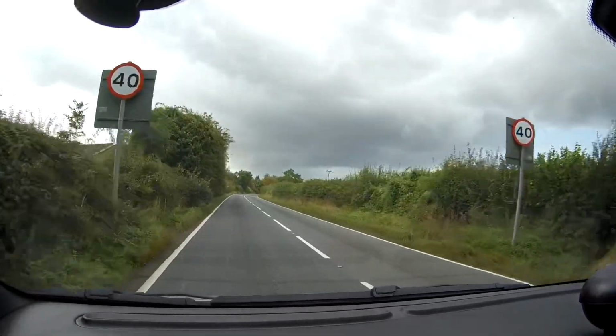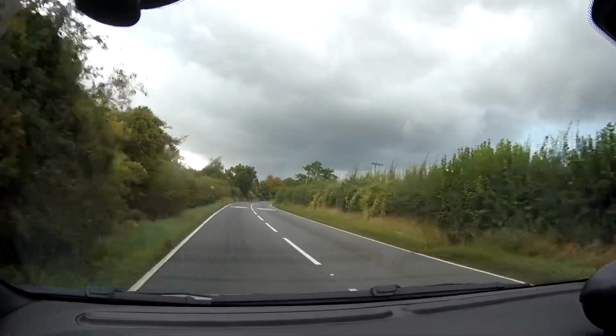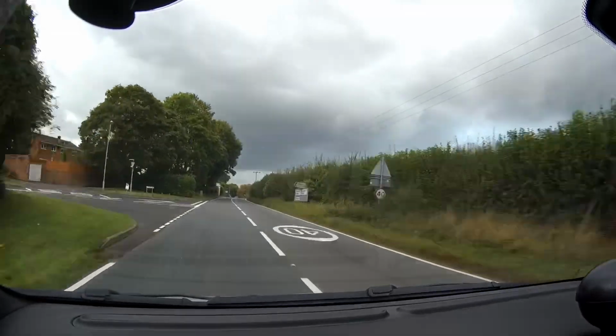Let's put it in first gear, and we're gonna do a punch roll from 15 mile an hour. Go. And it grips. Whoop. It is a quick little car, I must admit, it really is.